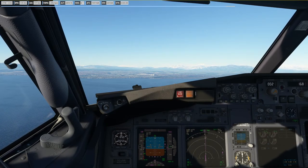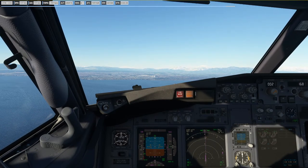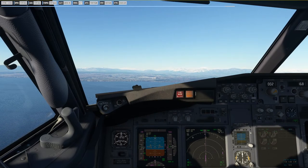Turkish 4 Sierra Tango, hello, Antalya approach, identified. Currently climb flight level 240 unrestricted.